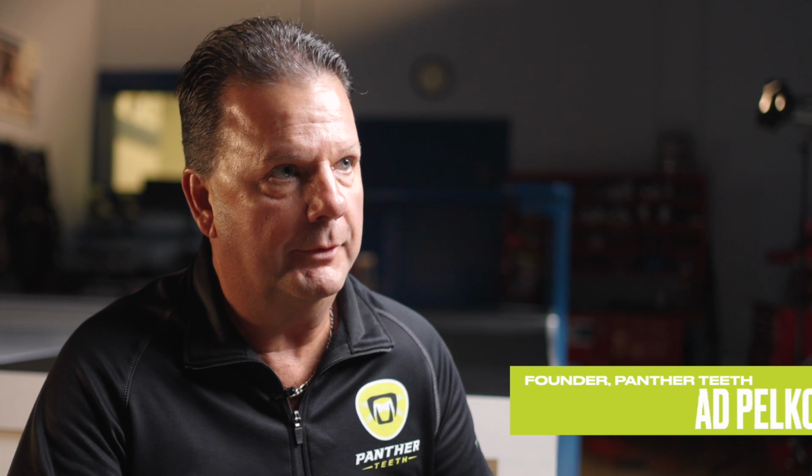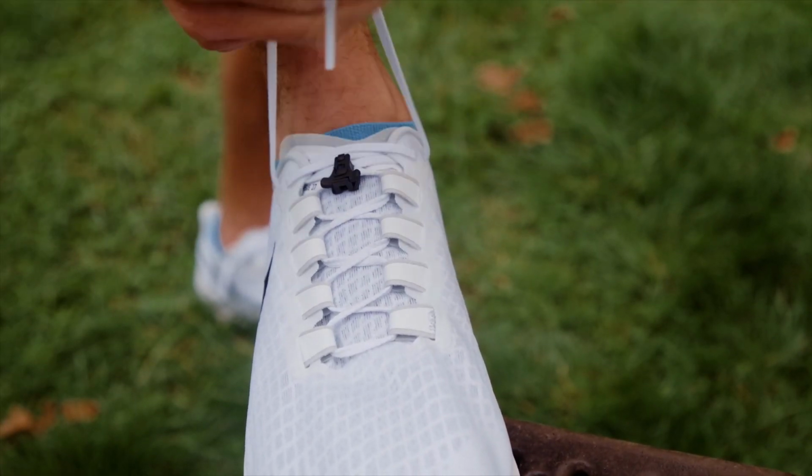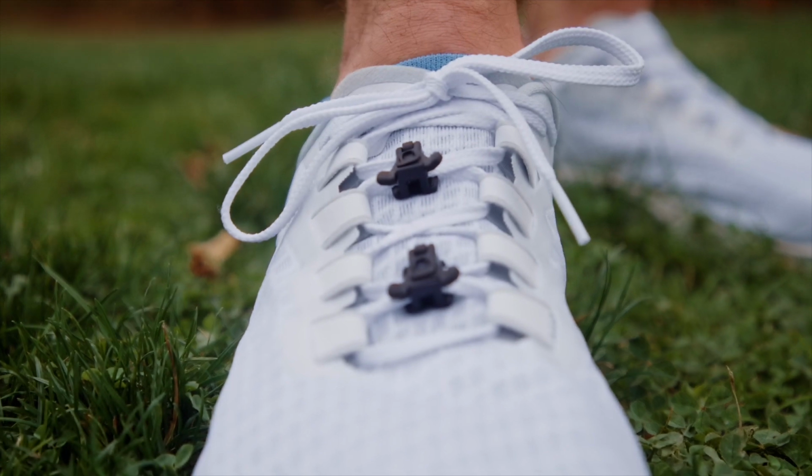My guess is that manufacturers need to maintain cost margins with their retail, wholesale, and their partners. So that's my guess on why they haven't developed anything. Panther Teeth is a device that clips on your laces where they cross, and it locks the laces together. It can be used on any type of lace footwear, and it's used to enhance the comfort, fit, and the performance of your footwear.